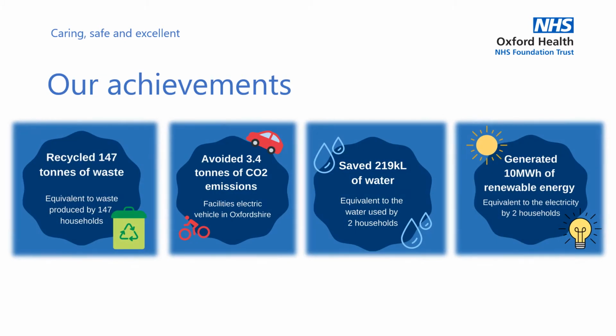In terms of sustainable achievements, there are 4 areas of focus. Firstly, recycling. Second area is around travel, where the Trust has now got one electric vehicle, which is on the maintenance fleet. Third area is around water use and recycling.